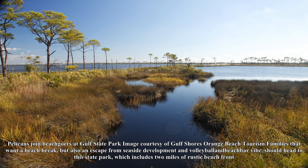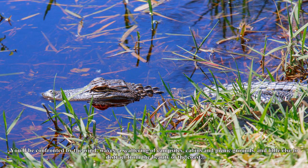Fields of pitcher plants, which trap and drown insects before digesting them, blanket the area, which includes some of North America's highest concentrations of biodiversity.